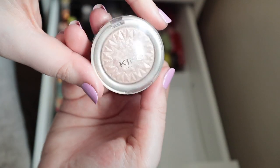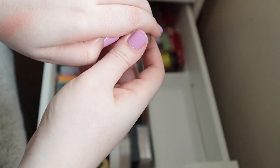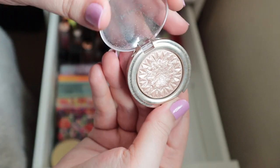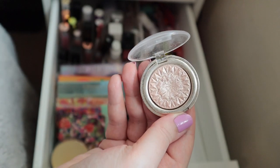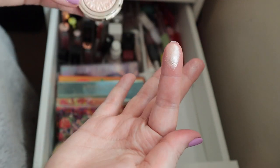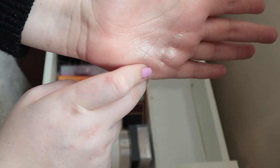This one is from Kiko. It's just a little baby one. It was like a Christmas limited edition in the shade Sparkling Holiday. I put this in because I thought that I didn't like it and I needed to just give it another go and declutter it, but I've fallen in love. It is really pretty. It's another golden one. You know me, I love a gold highlight. And now that I've gotten used to it, look how pretty that is.